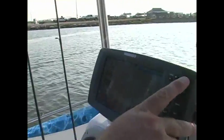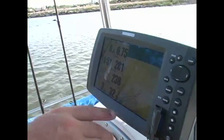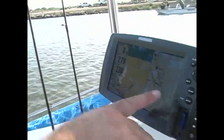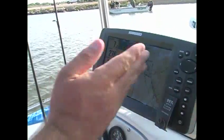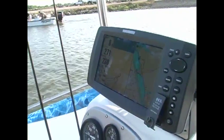So you've also got several different views here. Here's your bottom view. You've got your water temperature. This is for images if you ever want to take a snapshot of where you are. And then here's your different split maps. You can either do an aerial view. You can also do aerial satellite maps. The Humminbird 997C, that's what's hot.